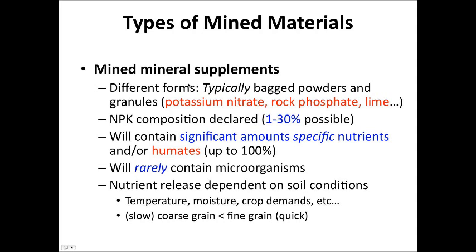With regards to mined mineral supplements, potassium nitrate, rock phosphate, and lime are the most commonly used. For potassium nitrate and phosphate, the composition may be 1 to 30%. There are also mined humates. Now, these are organic carbon sources that act as biostimulants and also alter the cation exchange capacity of soils. So highly degraded soils or sandy soils can be improved by the addition of such products.